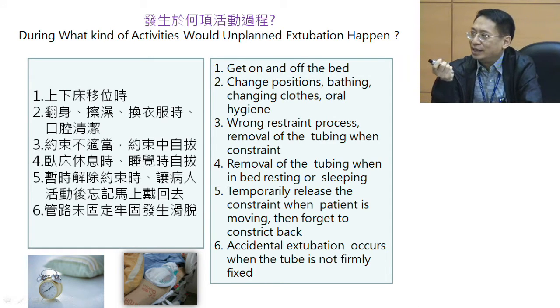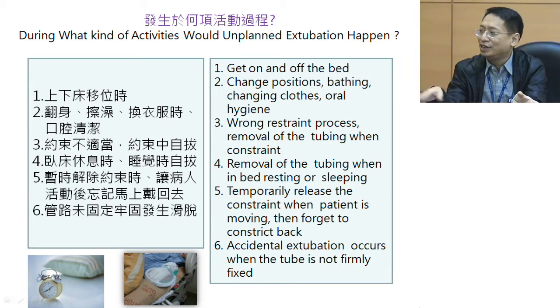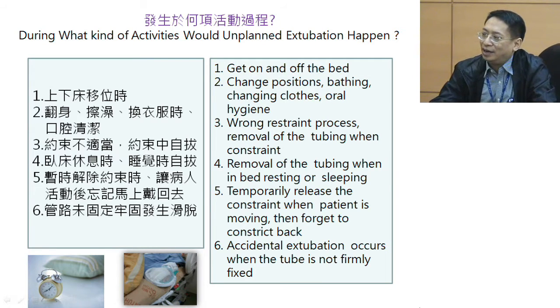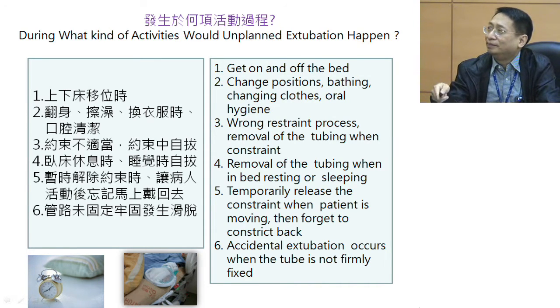The fifth reason is sometimes when we want to temporarily release the restraint from the patient, so the patient can have freer motion, sometimes we forget to restrain it back, which will cause the tube to slip off. And also if the fixation of the tubing is not good, that sometimes will cause problems.